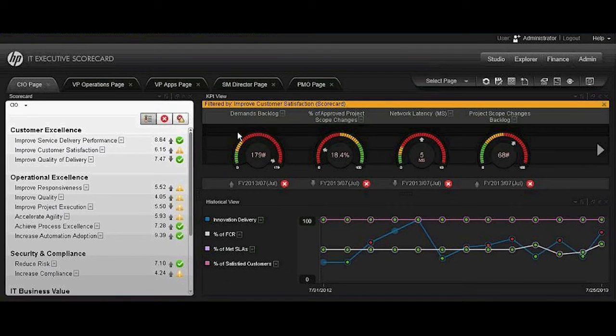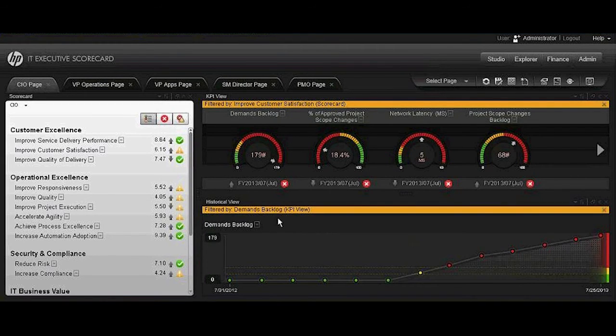On a monthly basis, really what that means is it creates your trend. So, for example, if I select demands backlog, I'm going to see the trend for that KPI come into view in my bottom component, which is my historical view. In the current month, I have 179 requests that are in backlog. The prior month, I had 163. But as you can see, it's continued to ramp up. So we clearly have a problem there. It's well beyond our range of what's considered acceptable, which is much lower down here.